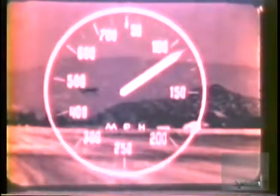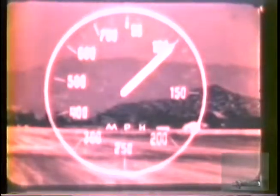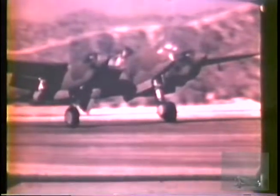Then, at 110, flare out and come in over the fence at 100 to 105 miles an hour, but never faster than 110. Contact never has to be made at over 100 miles an hour. The 38 lands in the same attitude as ships with conventional gear, on the two main wheels. The nose wheel will settle of its own accord.